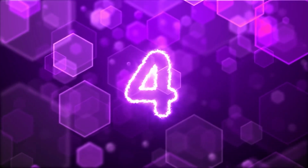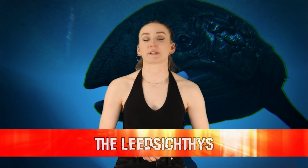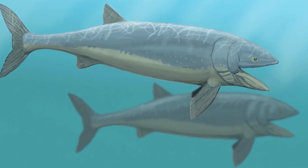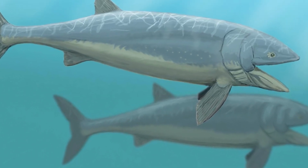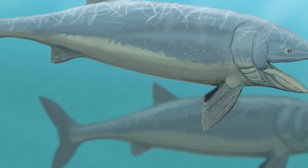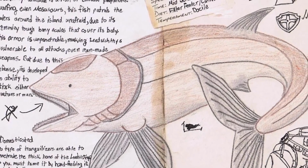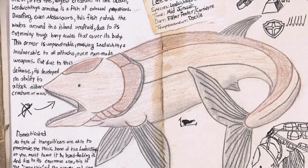In our 4th spot today, we have LIZARDFISH. The LIZARDFISH lived in the oceans during the Middle Jurassic period. It was all over the place in size. It could grow anywhere from 30 feet to 100 feet. So that's a pretty drastic size difference. But to this day, it is considered the largest ray-finned fish to ever swim on Earth. In fact, they were named after paleontologist Alfred Nicholson Leeds, who made important finds of the remains in 1889.